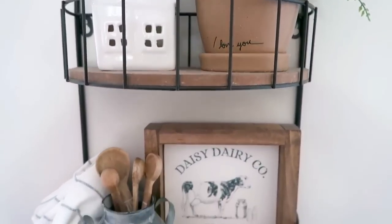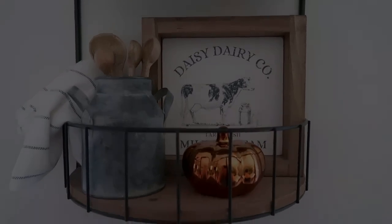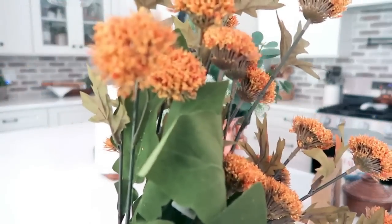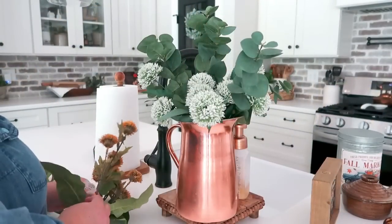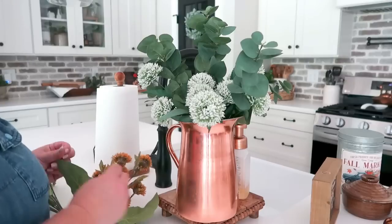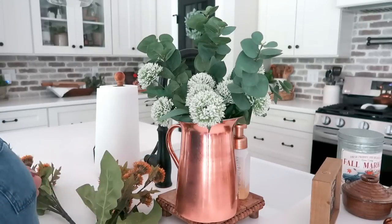On the area by my sink, we're using these beautiful faux florals from Michael's, and they look very similar to the ones that I have in here now, except that they are that beautiful burnt yellow color and absolutely beautiful, perfect for fall. So I'm just taking the tag off, and then I'm going to take what I have out and see how we're doing.